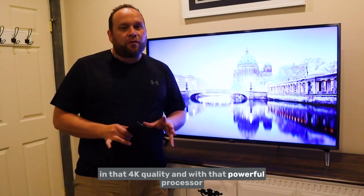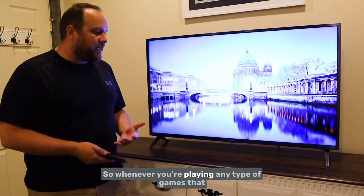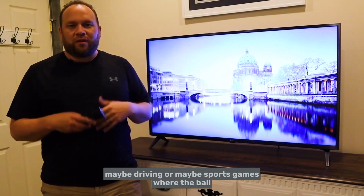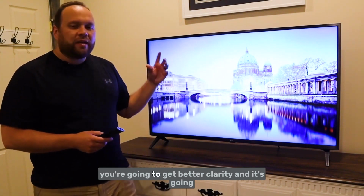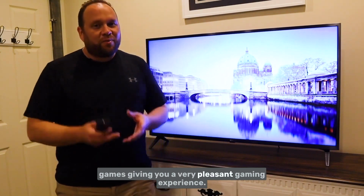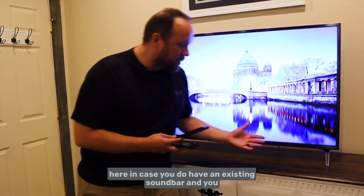And with that powerful processor that is built in there, if you are a gamer, it gives you that low input lag. So whenever you're playing any type of games, like first person shooter games, or anything like maybe driving, or maybe sports games where the ball's flying through the air, because of that processor, you're gonna get better clarity, and it's gonna be able to interchange with the motion of those games, giving you a very pleasant gaming experience.